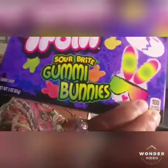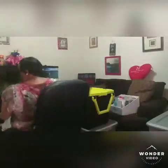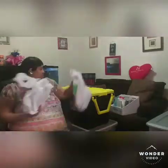Troll gummy bunnies. I did not get the same stuff, so they won't have all the same stuff in the baskets. I'll be right back. Okay. Have to get 2 more things.